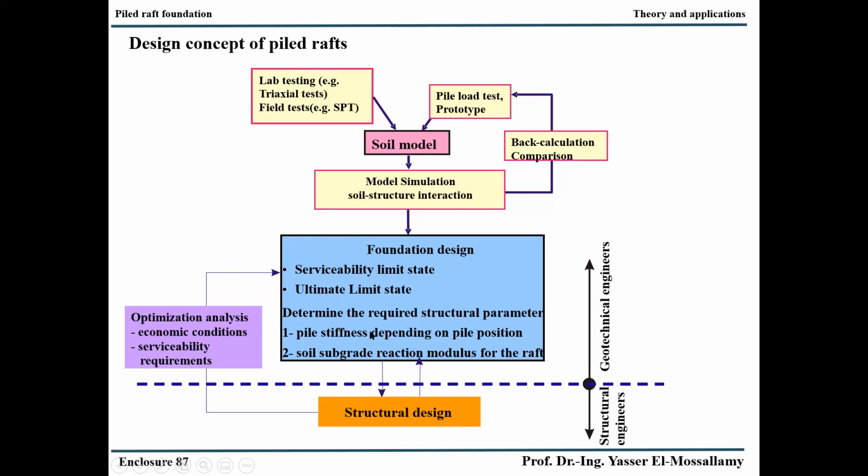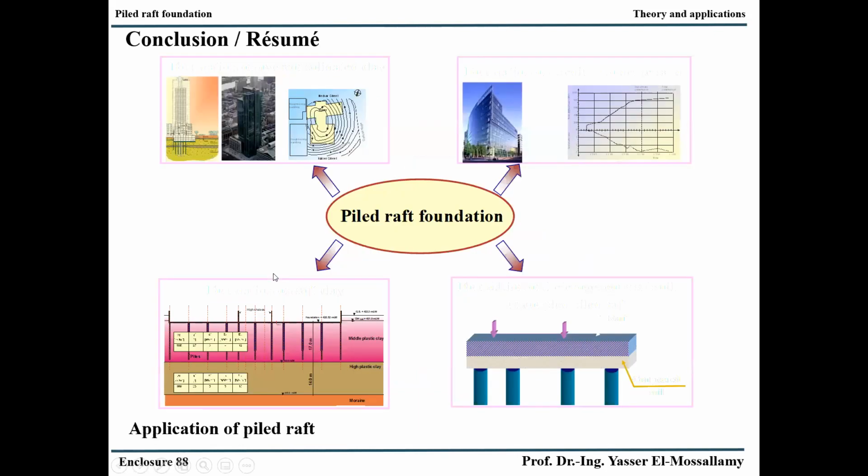Therefore, actually, pile stiffness and subgrade reaction modulus are not soil parameters at all. They are only fictitious parameters that help us to cooperate with our structural engineer. Therefore, the geotechnical engineer can make his work at a very high level, and the structural engineer can make his work also under the same enhanced and very accurate conditions. And this pile stiffness and subgrade reaction modulus can be calculated very accurately from our geotechnical part of the work. Therefore, at the end, piled raft foundation can be applied in a lot of different load conditions and soil conditions.